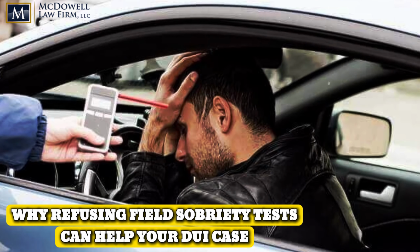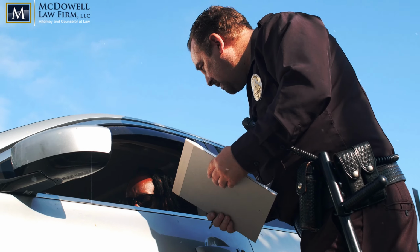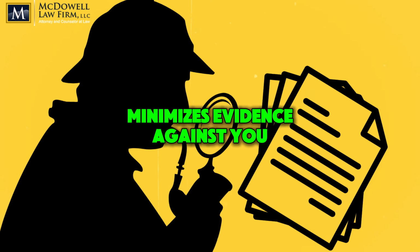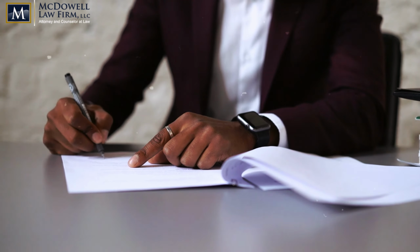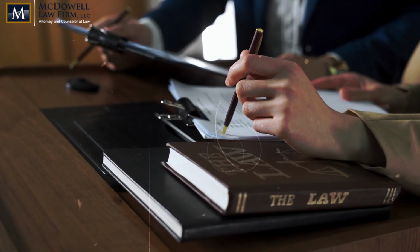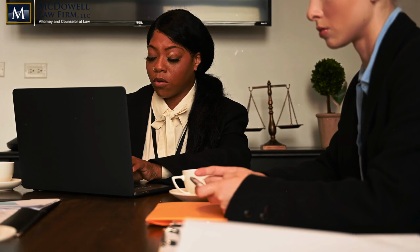Why refusing field sobriety tests can help your DUI case. Refusing field sobriety tests can be a smart strategy for several reasons. Minimizes evidence against you. Field sobriety tests are highly subjective, meaning that the officer's personal interpretation of your performance plays a large role in the decision to arrest you. Refusing these tests prevents the police from collecting potentially flawed evidence that could be used against you in court.